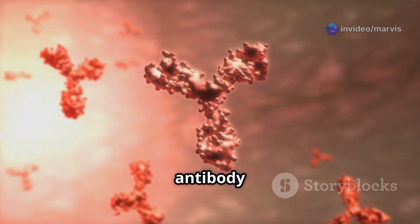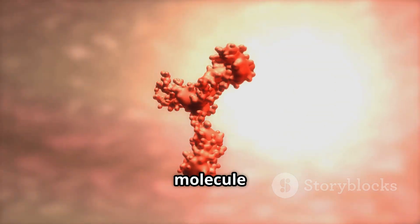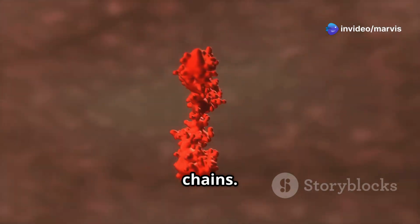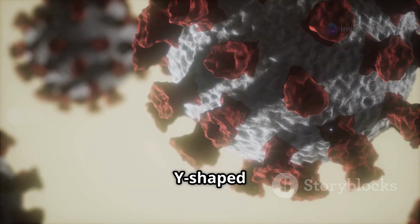The structure of an antibody is intricately linked to its function. Each antibody molecule consists of 4 polypeptide chains, 2 identical heavy chains and 2 identical light chains. These chains are held together by disulfide bonds, forming a flexible Y-shaped structure.